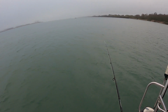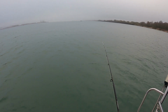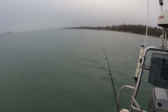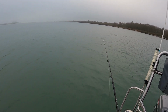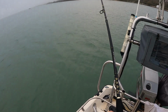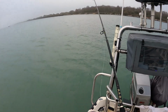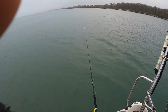Well, I've just had the first decent bite. Don't know if that was a bass or not. Gave me a bit of slack line, which is quite promising. I'm going to leave that. Leave that a couple of pulls. If that doesn't make him attack the bait, I don't know what will. That was a nice solid pull with slack line. Didn't look like a bass bite, so I shall leave that and just see if that does progress.